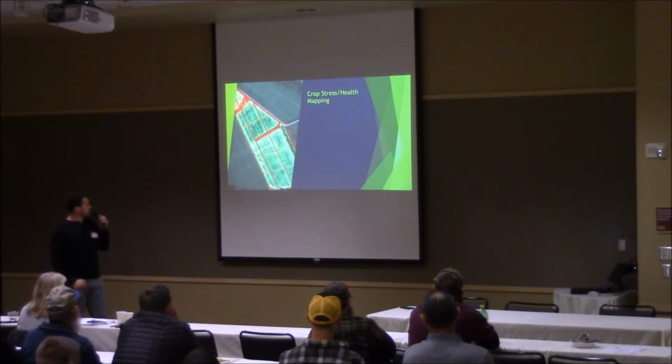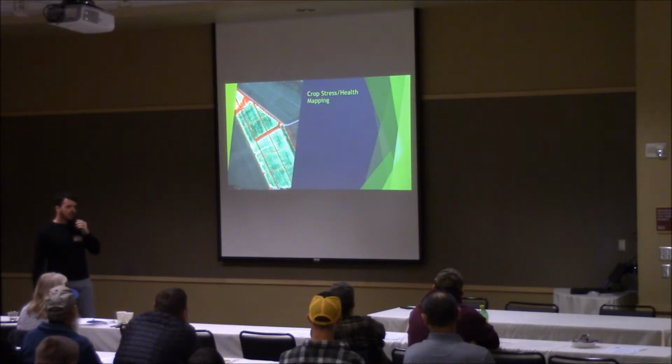The other thing is crop health and crop stress mapping. Here we have a strawberry field, and this is probably fairly familiar to people. The most commonly known crop health map is NDVI imagery, and this is what it produces. It's looking at what is healthy plant material in this area and what is not. What isn't is in red, healthier plant material is in green.